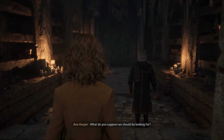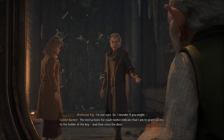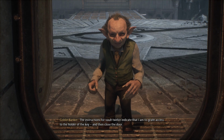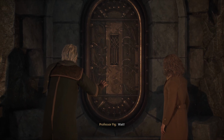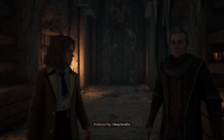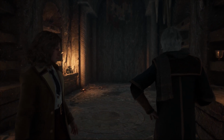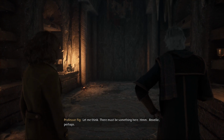What do you suppose we should be looking for? I'm not sure. Sir, I wonder if you might... The instructions for Vault 12 indicate that I am to grant access to the holder of the key and then close the door. Wait. What? Back. I knew something bad was about to happen. That was certainly unexpected. Let me think. There must be something here.